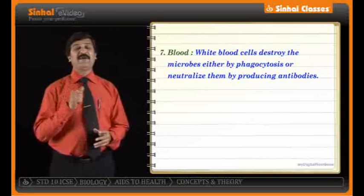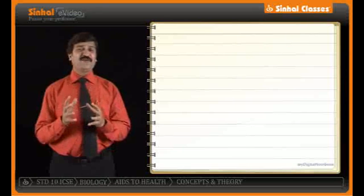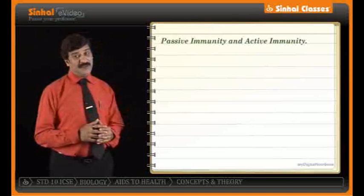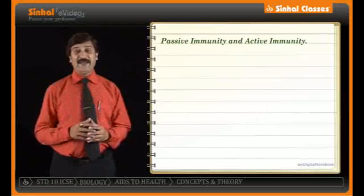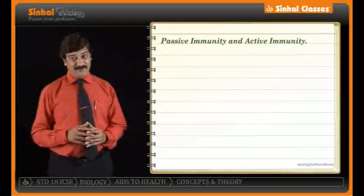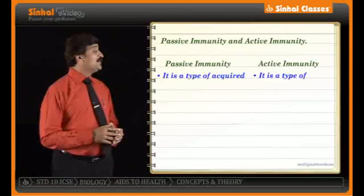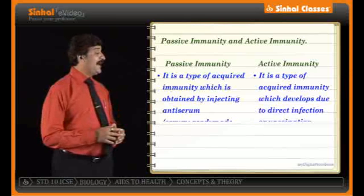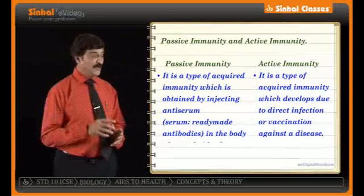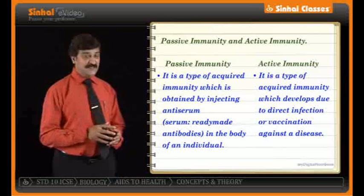When we are talking about this, we came across a word called immunity. At this stage, let us see what exactly are the differences between active and passive immunity. On the monitor, we give you the differences for understanding what is passive immunity and what is active immunity. Passive immunity is a type of acquired immunity which is obtained by injecting anti-serum. Serum is a ready-made antibody in the body of an individual. Active immunity is a type of acquired immunity which develops due to direct infection or vaccination against a disease.